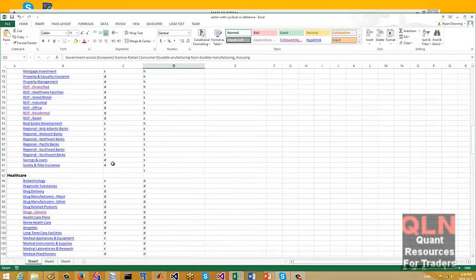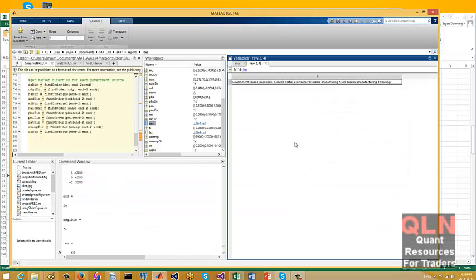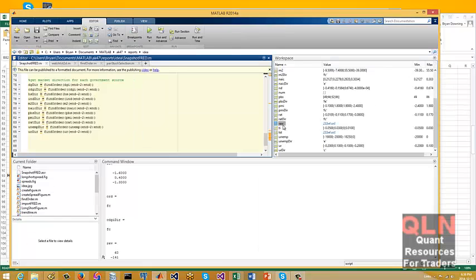So we have these sectors here now, right? So in my case, what I'm going to do is, let me just go back to my MATLAB here. So in MATLAB here, we have our sector, right? And let's say, I don't know, I'll just randomly pick one.